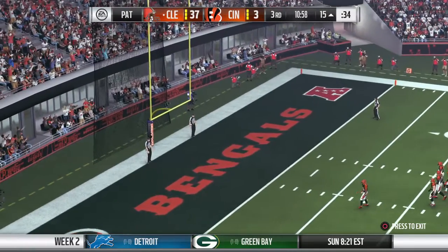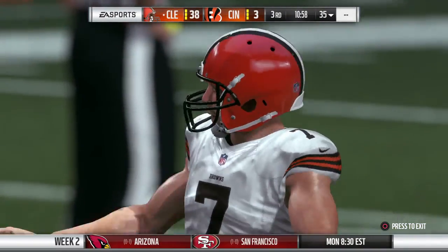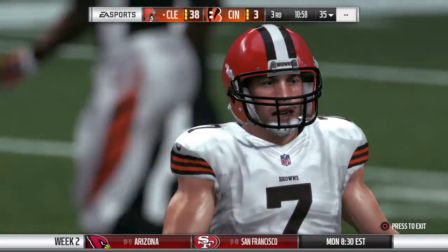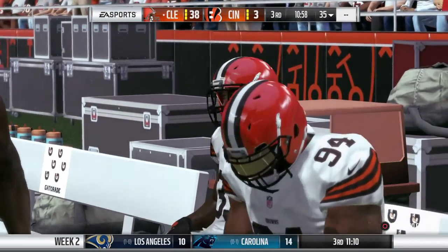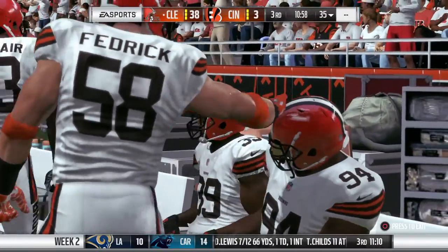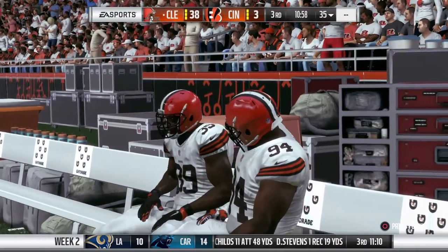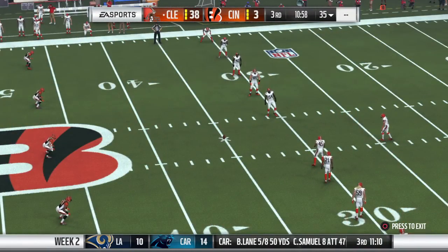And he's been a busy man, 5 for 5 now as he knocks another one through to extend the lead. So the defense creating some points, not only getting the interception, but then returning it to the end zone for the pick 6. So they throw the pick 6.